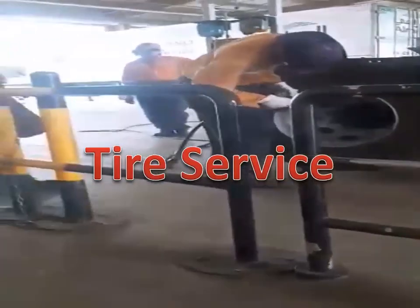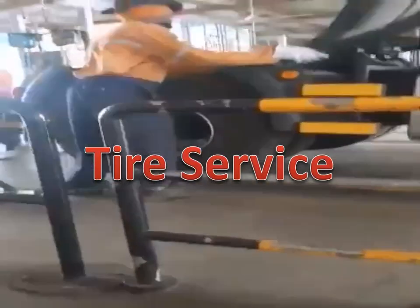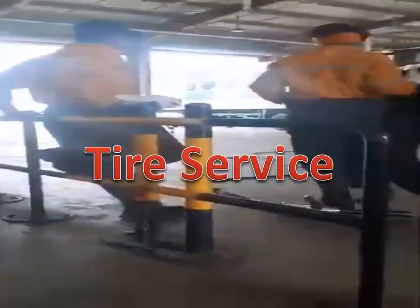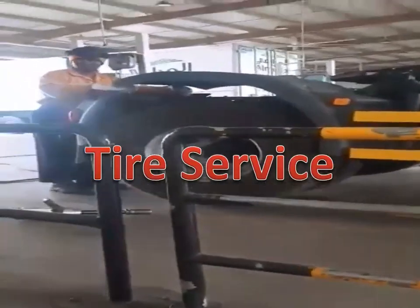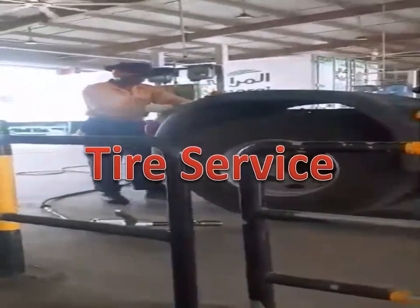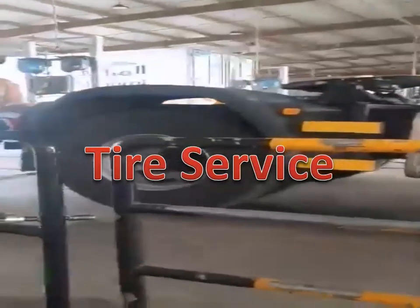Hey everyone, Bob here. Today I would like to present to you our topic for today, which is on tire service and maintenance, especially for heavy vehicles and also for passenger cars. It is critical that you include in your preventive maintenance or repair and maintenance program the tire servicing and maintenance of all your vehicle's tires and passenger car tires.